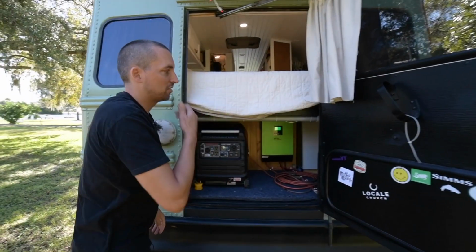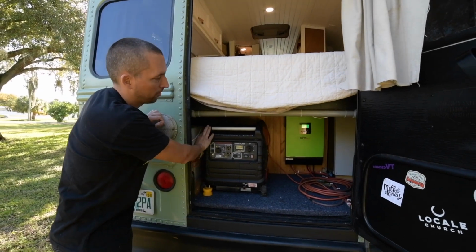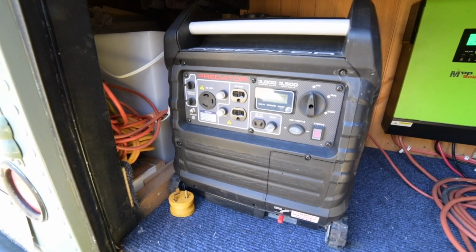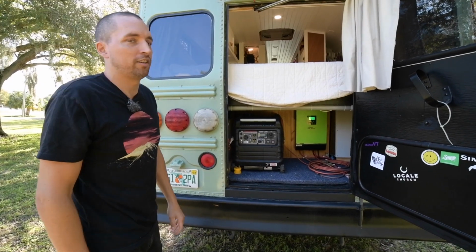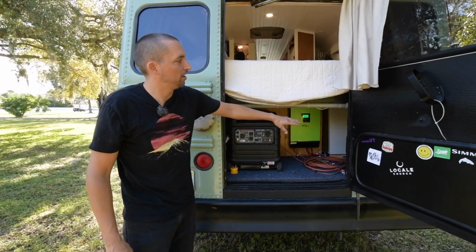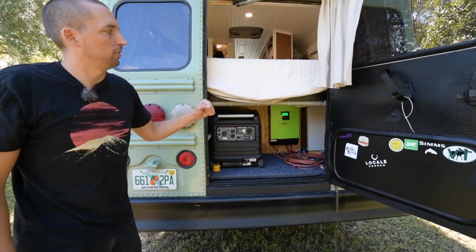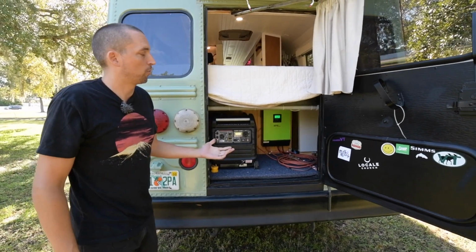This is my garage. We have our freshwater tanks over here, our generator, which is a Predator that comes from Harbor Freight, and I highly recommend them. These things are just insane. They're quieter than anything else out there, and just amazing. Then we have our batteries back here. We have 2 power walls for a total of 6,000 watts of lithium ion batteries at 24 volts.